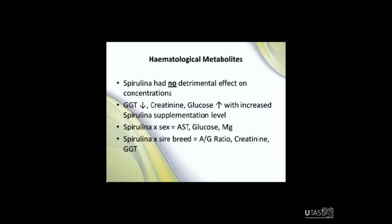Now, anyone who's drunk spirulina in one of those health drinks will be happy to know that feeding spirulina to sheep didn't kill them. So there were no detrimental effects as shown by the haematological parameters. In fact, we found that creatine and glucose increased with spirulina supplementation incrementally, and as both of them are biomarkers of lamb muscularity, that's a good sign. It means there's a lot more muscle in the sheep that are getting spirulina. We also found that spirulina interacted with lamb sire breed and sex on these parameters as well.